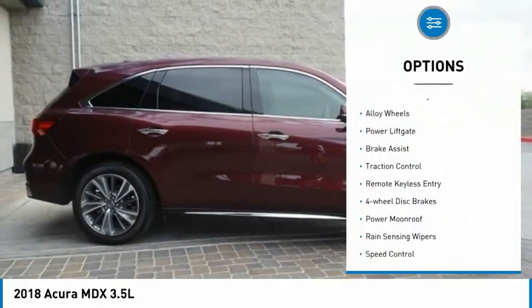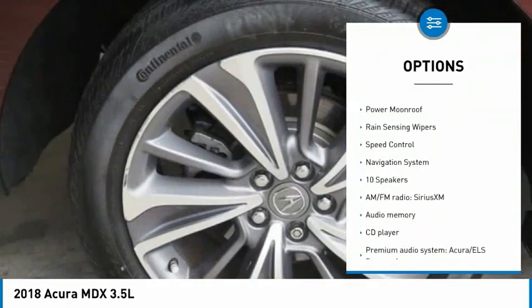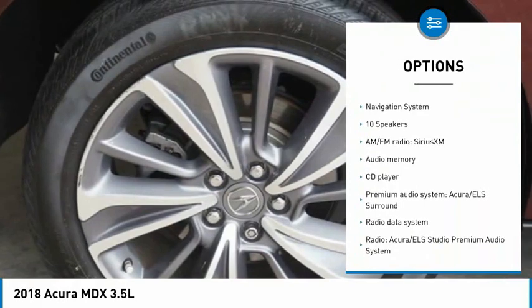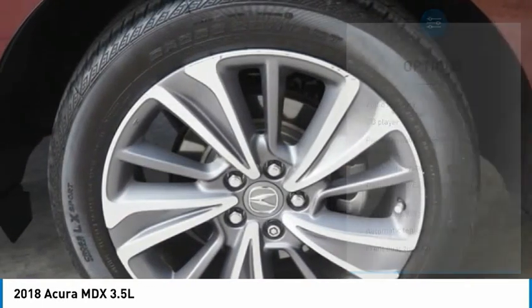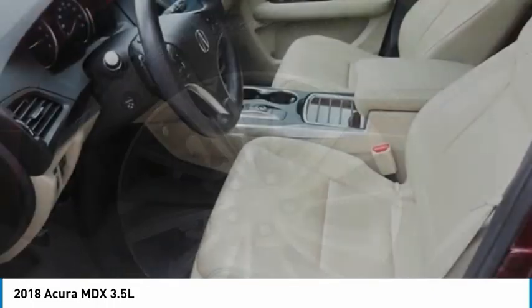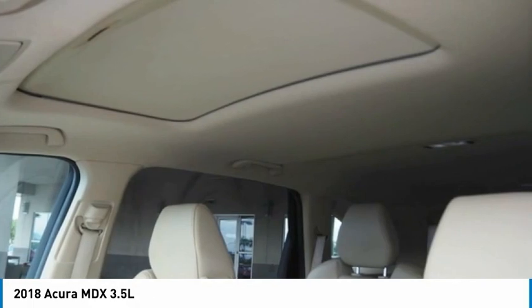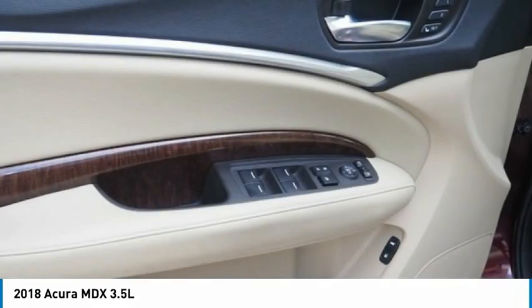Here are some of this vehicle's great options: electronic stability control, alloy wheels, power liftgate, brake assist, traction control, remote keyless entry, four-wheel disc brakes, power moonroof, rain sensing wipers, speed control. Searching for a dependable vehicle that looks great too? You found it, so stop in today.